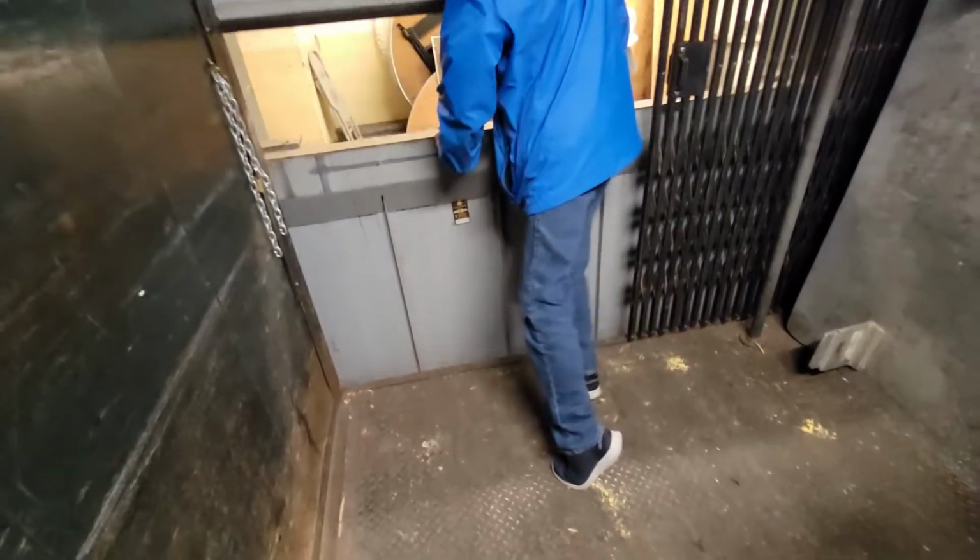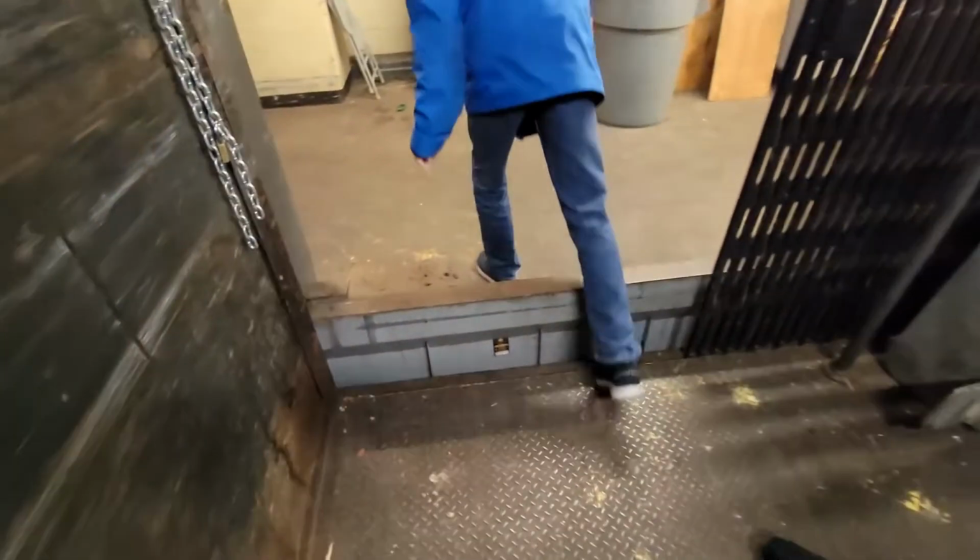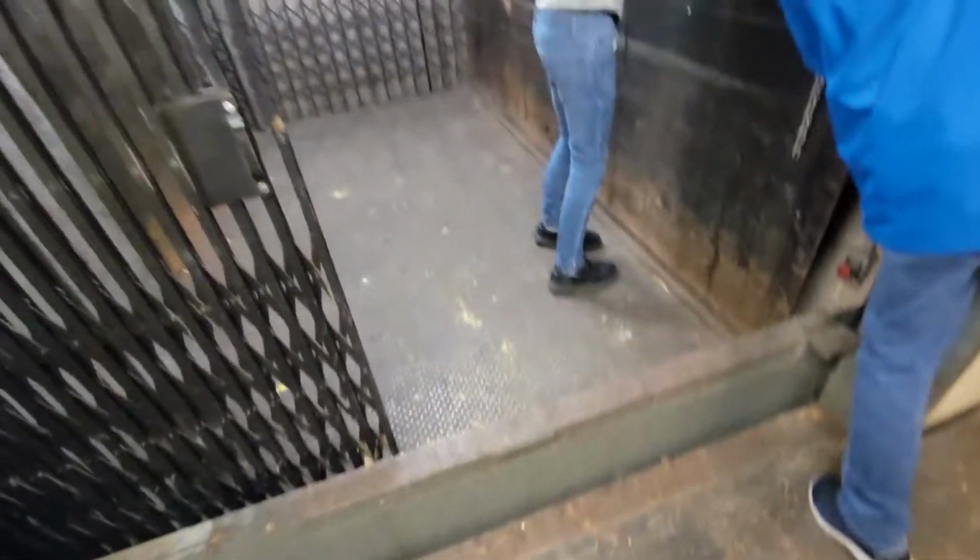Dang, this thing is insane. I know. What are these motors for? What? These motors up here. Oh, that looks like the alarm.